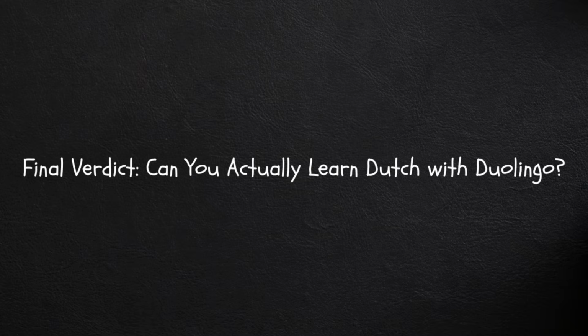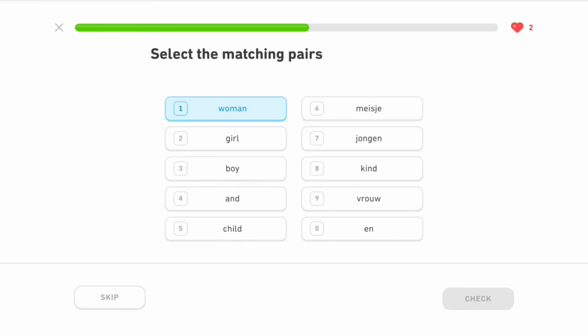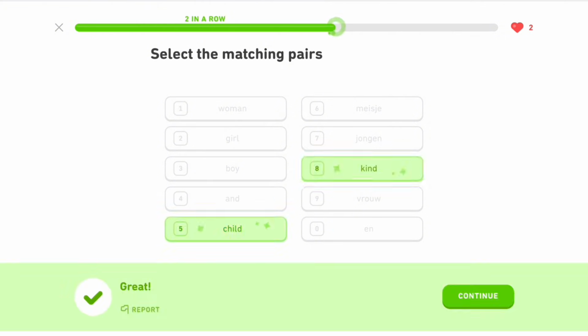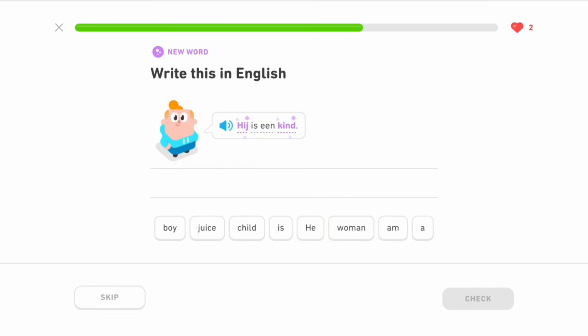Can you actually learn Dutch with Duolingo? Here's the definitive answer. Duolingo can help you learn some Dutch vocabulary and basic sentence structure, but it will never make you fluent. If you rely only on Duolingo, you'll sound like a malfunctioning robot in a Dutch-speaking country.